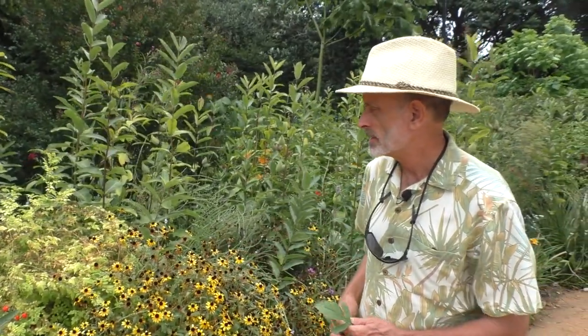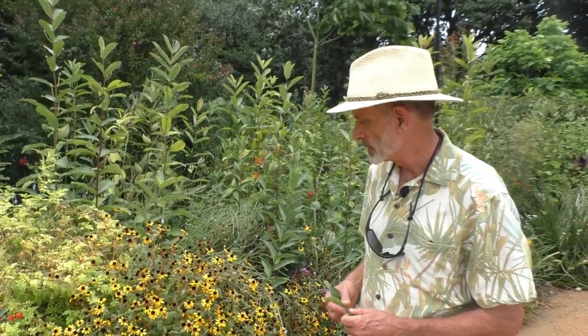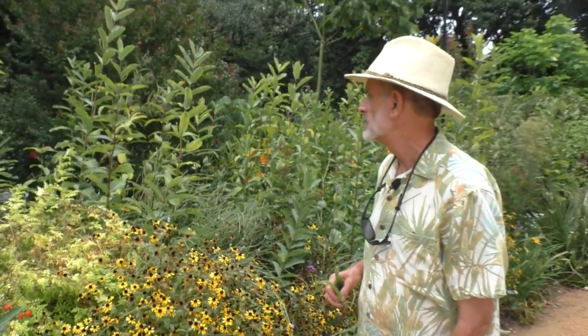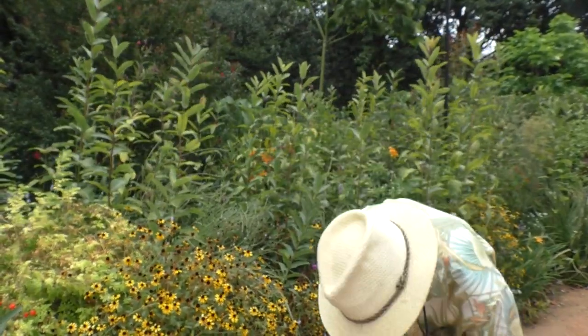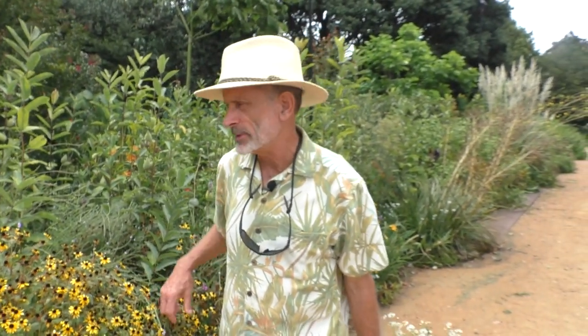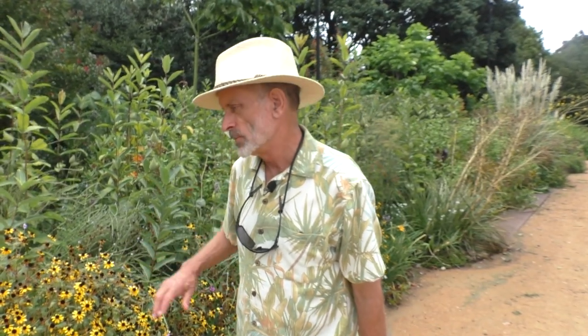Just like Rudbeckia fulgida, the finches and other seed-eating birds will make use of the seeds. So if you ever get Rudbeckia triloba in your garden, you'll probably have it forever because it's a fairly prolific seeder, but entirely worthwhile. Good cut flower as well.